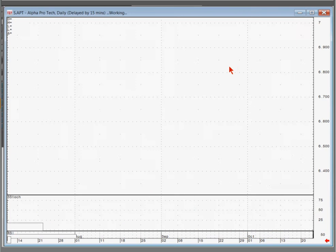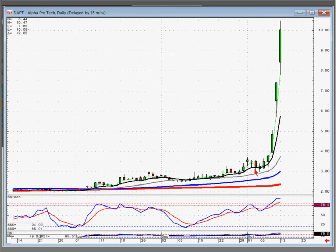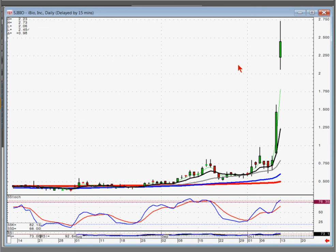APT, same type of chart, a slow curve, fry pan bottom, cup and handle, strong breakout. I started buying IBIO today on the basis that it was breaking out and had a decent day.